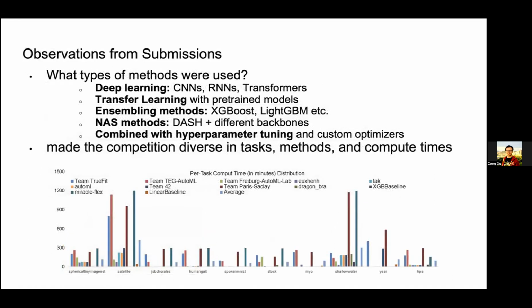We observed a lot of diverse methods used in the competition, including traditional deep learning methods, convolutional neural nets, recurrent neural nets, and transformers. Transfer learning with pre-trained models was also used. Of course, a lot of ensembling methods were included in some submissions, including the provided XGBoost, an improved version of XGBoost, and LightGBM. And it's great to see that a NAS-based approach was also used by the team that ranked second in the final leaderboard.